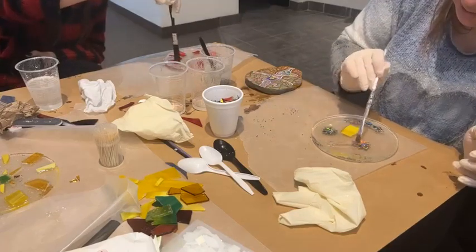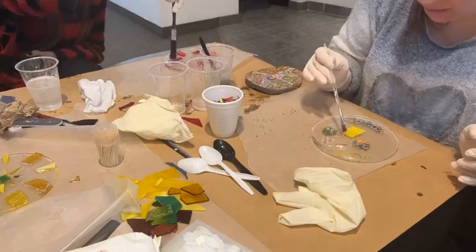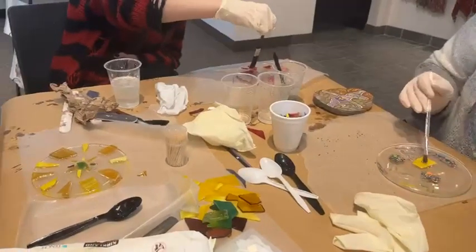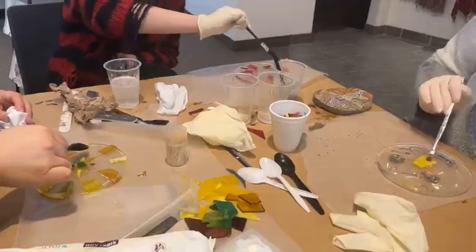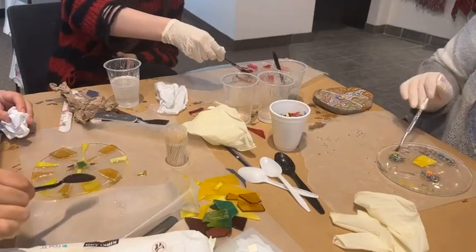So I don't want any of this around. I just want a simple face. Again, the nose moved again. So everything that is on top, I'm going to put resin on top of this too. I'm grabbing resin from the plate, whichever I have here, and putting it on top of the nose, so it's covered.